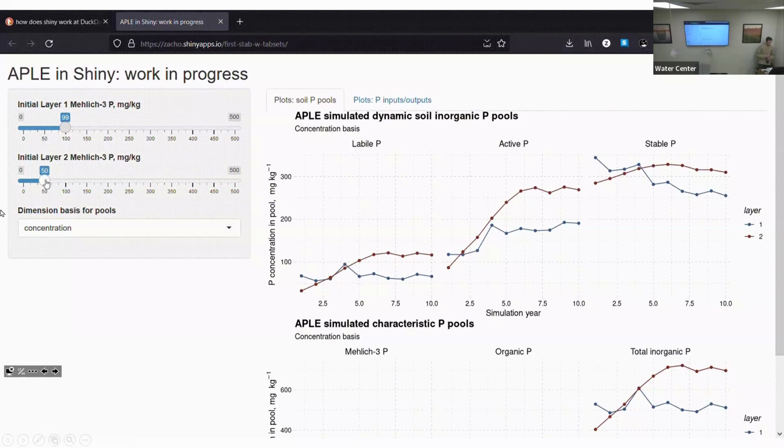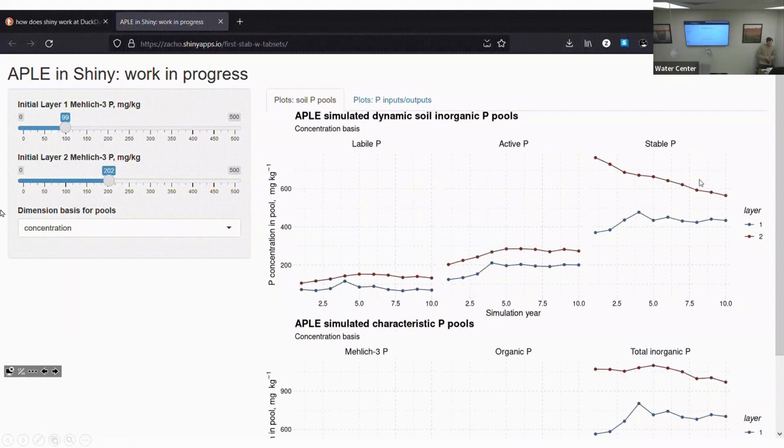So you can change what the initial soil test P in the simulation is, and start to look at what that changes in terms of the outputs.